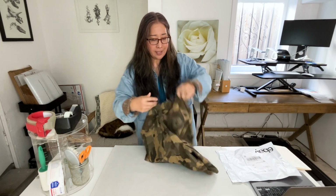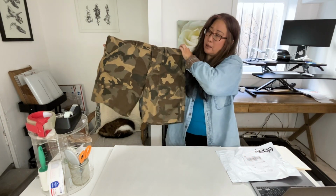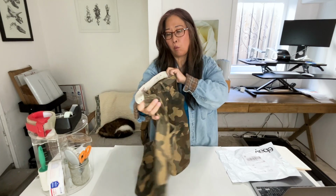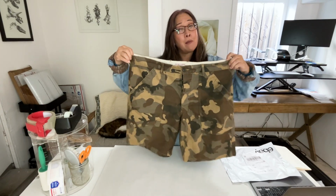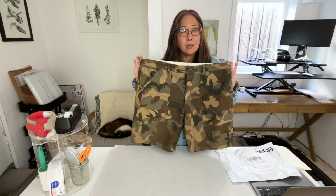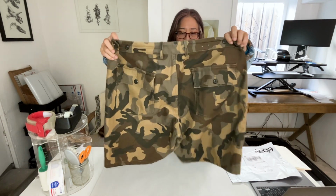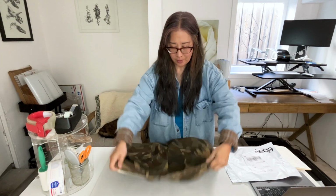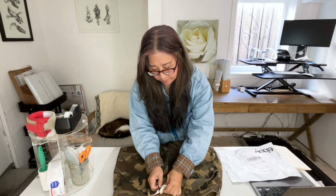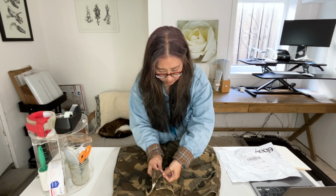All right, so next we have a pair of camo shorts, and the brand is Wallace and Barnes, and I believe Wallace and Barnes is a part of J. Crew. So these are a really great pair of shorts. Oh, I see it. I'm going to go ahead and button up all the buttons, I think. Well, I guess I don't really need to do that, but I'm going to.